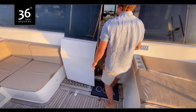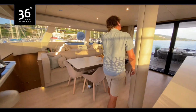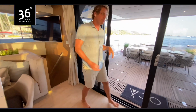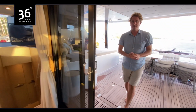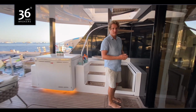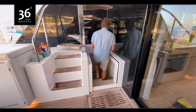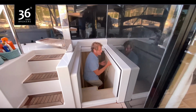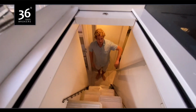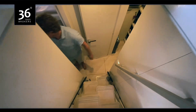Coming back inside, we will now go through the crew cabin. The crew cabin is very comfortable. We made it at the same standard as all the other cabins because when we are on our own, we don't have crew, but we always have guests coming. So with guests coming all the time, we figured we would want them to be in a nice, spacious, comfortable space. And also for crew living aboard, we want to give them good living conditions. So down here, we have the crew cabin. So please come along.